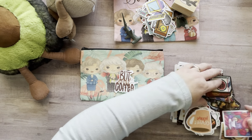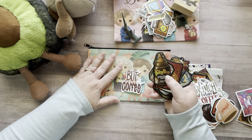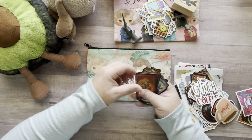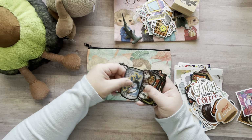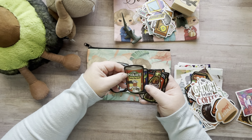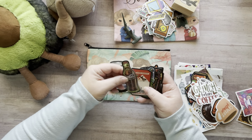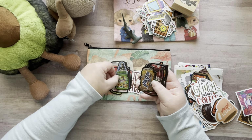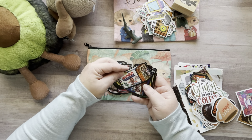Ooh, coffee stickers. Oh my gosh, these remind me of Garbage Pail Kids. So they're like funny. Yeah, these are like Garbage Pail Kids stickers. Oh, these are too funny. Oh, I gotta show these to my kids. They're gonna love these. Coca-Cola made with real venom. Oh my gosh, these are too funny.